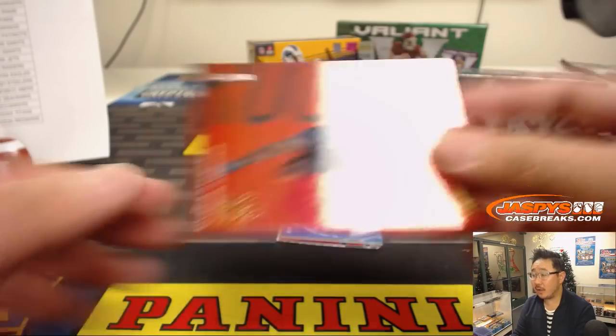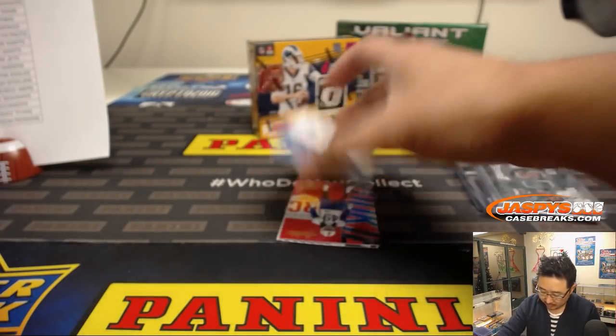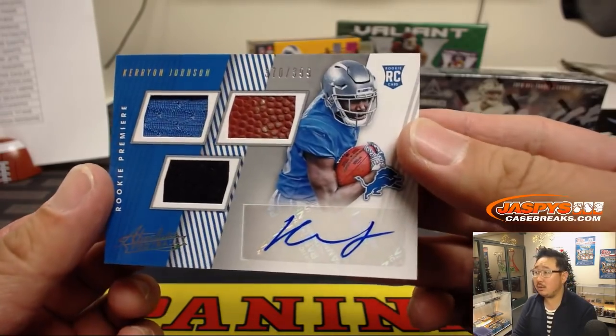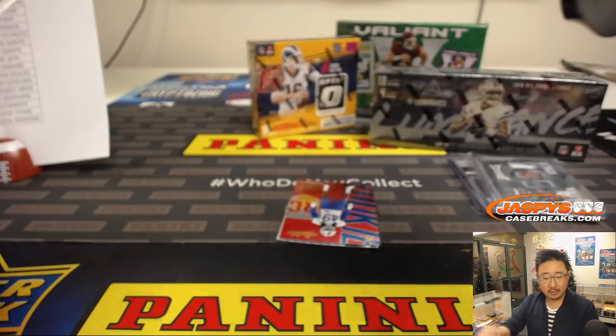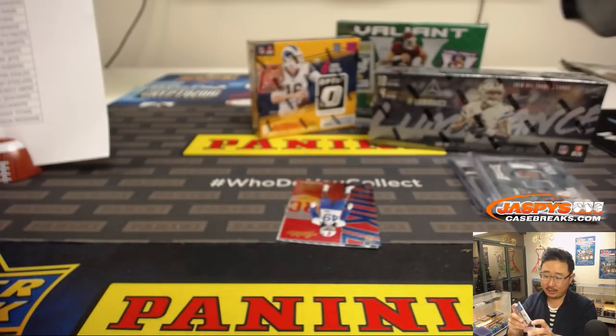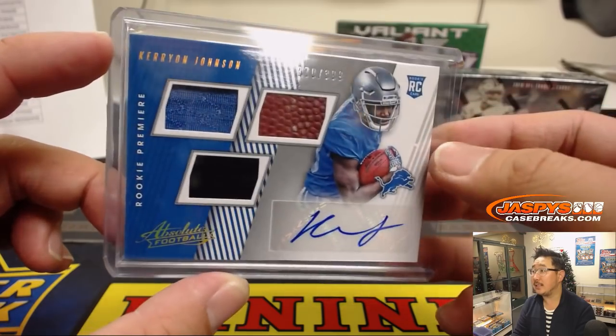We've got out of 100, Auden Tate. And Carry On My Wayward Son. Carry On Johnson with the Lions. Chris Parent with the Lions. Triple relic and autograph. Nice.